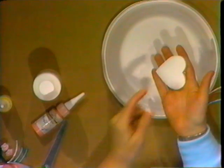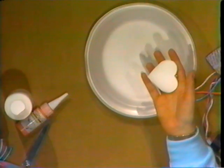To start with is a wooden heart. Isn't there a song about that? A wooden heart? I believe that was an Elvis Presley song, wasn't it? Okay. Yeah. You take a wooden heart and you start by painting it with a white primer, which in this case is a white acrylic paint.